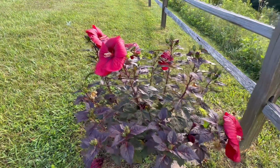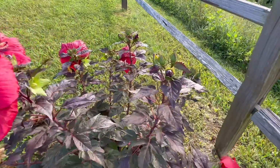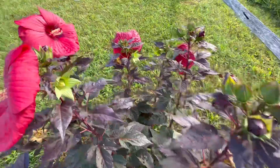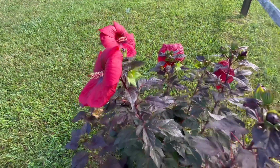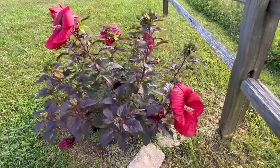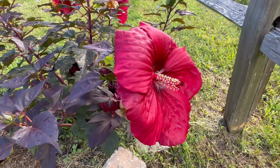And this Holy Grail fared beautifully as well. You can see that I didn't show in the earlier part of the video, so many more blooms to come. But just so thankful that we were spared any major damage, and that these beautiful perennial hibiscus withstood the weather.